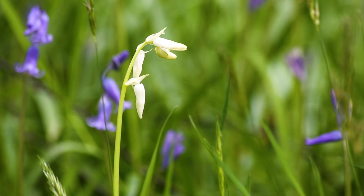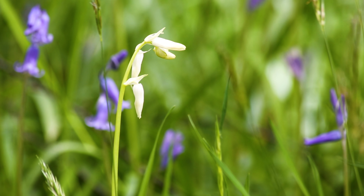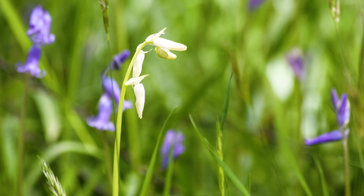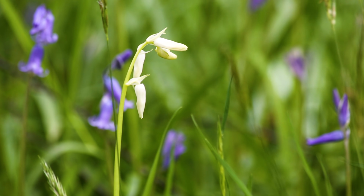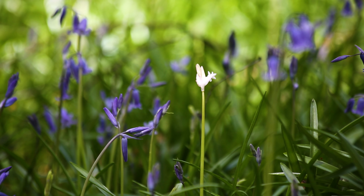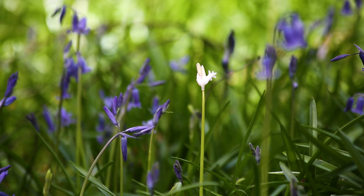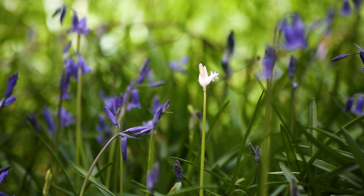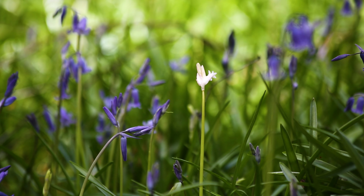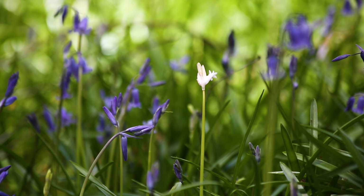I found them. I just finished taking some photographs of those trees down there, and I was making my way back up the path, and just down there you've got 2, 3, 4, 5, 6, six white bluebells. Wow, absolutely beautiful. Well, that was lucky. Can't believe I found them again.